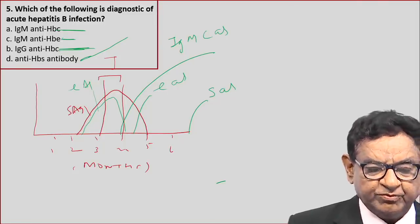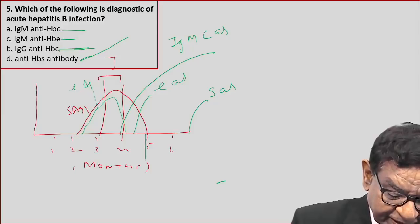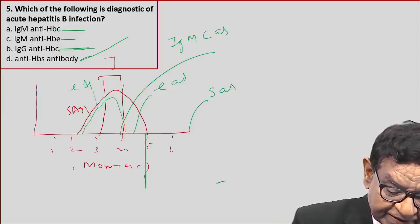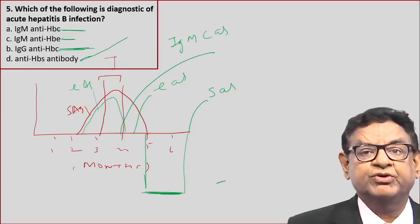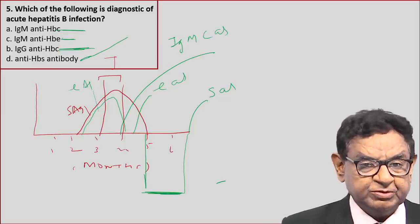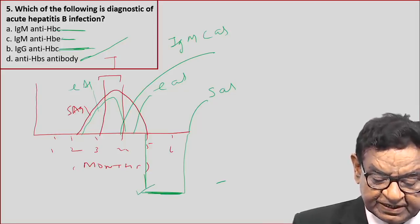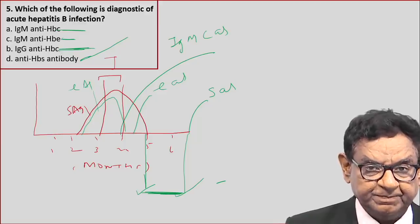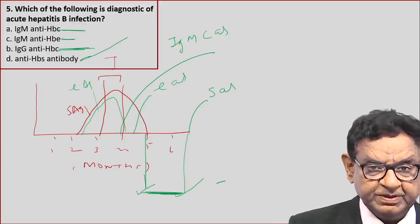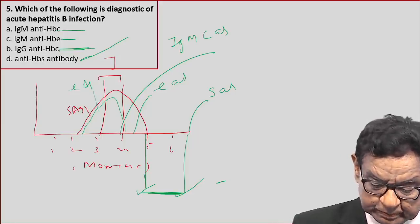Now let us talk about window period. Look, surface antigen disappeared here and surface antibody appeared. This time gap is known as window period. So window period is the time gap between disappearance of surface antigen and appearance of surface antibody. Okay. I hope you got many more extra points about serology.